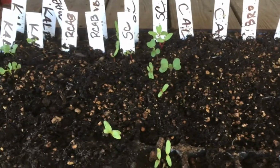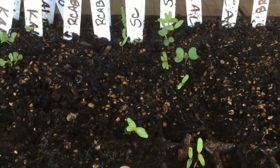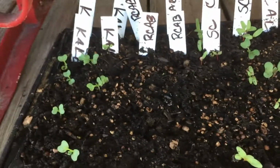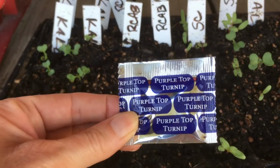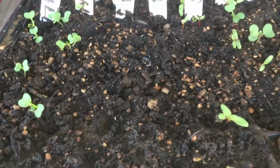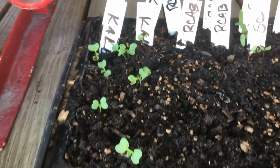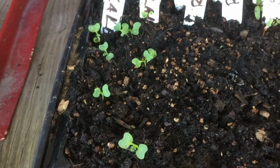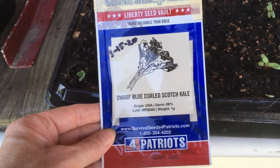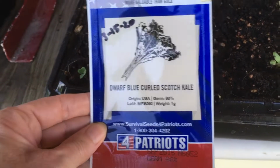So then over here, the Swiss chard. These right here came from Baker Heirloom. And then this red cabbage came from Amazon in this very same pack, and so those are not coming up. And then we have the kale that is germinating quite well. And the kale, guys, came from the 4 Patriots that my friend gave me, and it is germinating probably better than the rest of them are. I'm really happy with these.